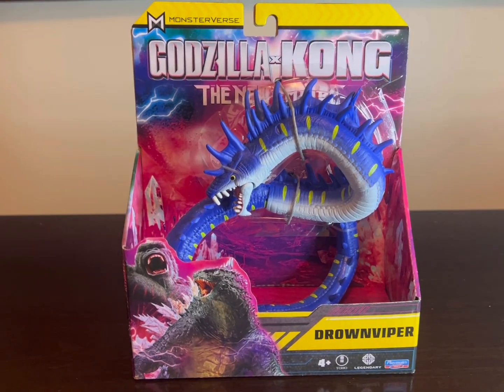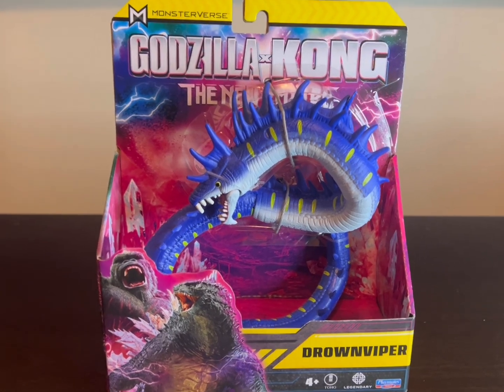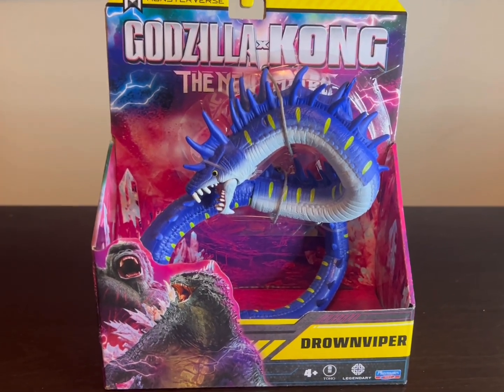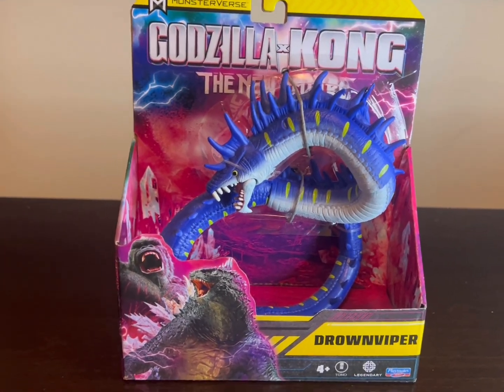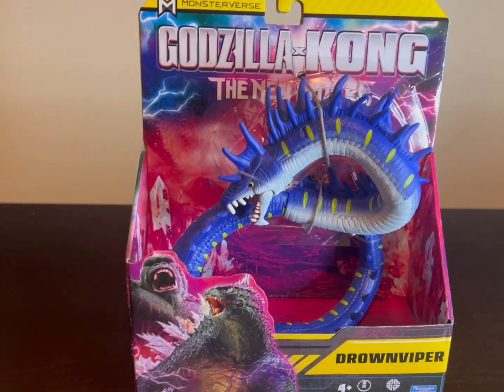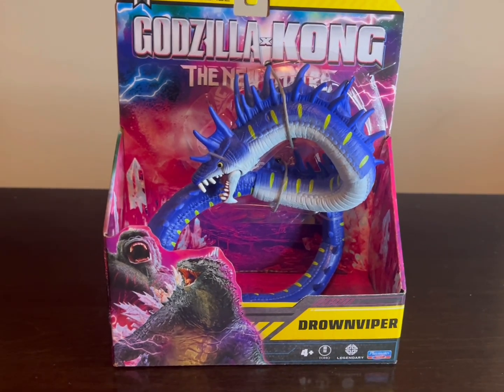Now we got, this one I went on a toy hunt for. I got to start filming my toy hunt. Shout out to my boy Rich. He's always telling me to film the hunt. I got to do that though, but certainly love going into a Target or any store really and finding some Godzilla figures that you want and you didn't have.